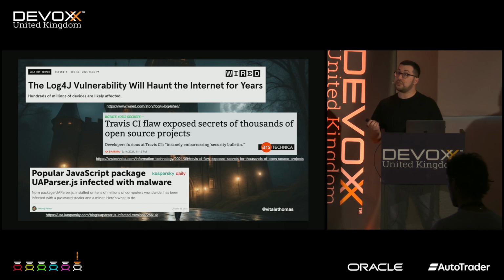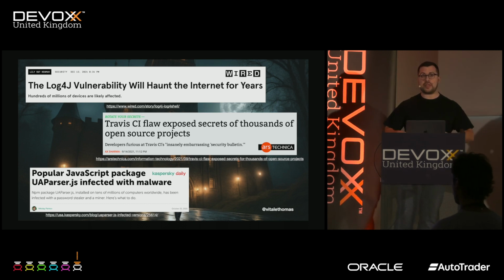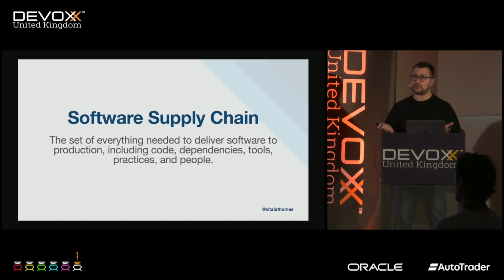And what's next? Since 2021, so many things have happened. We've been getting more and more supply chain security attacks. But what's a supply chain? Why do we want to secure it?